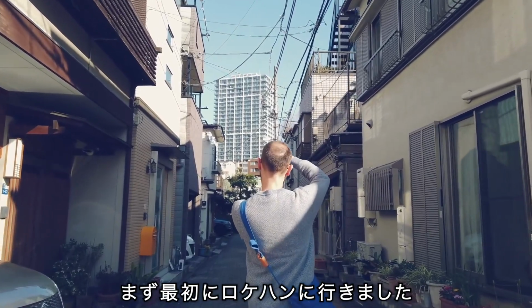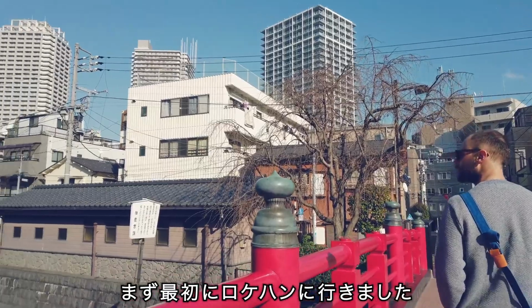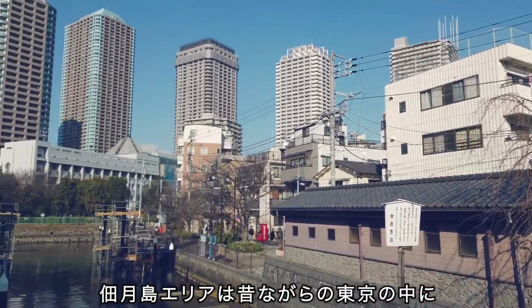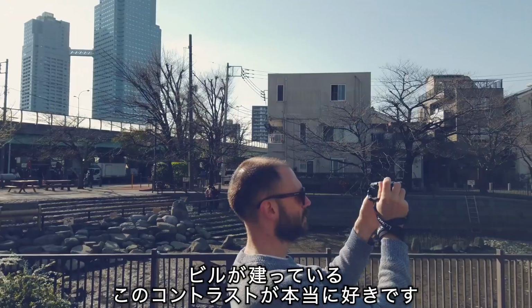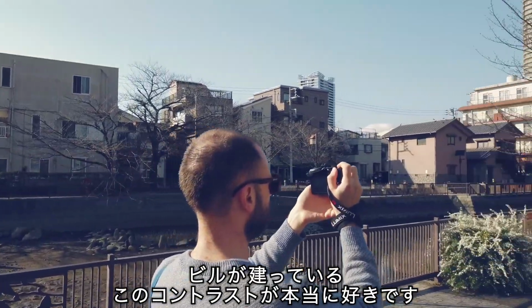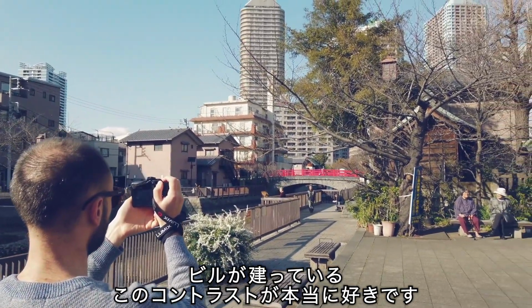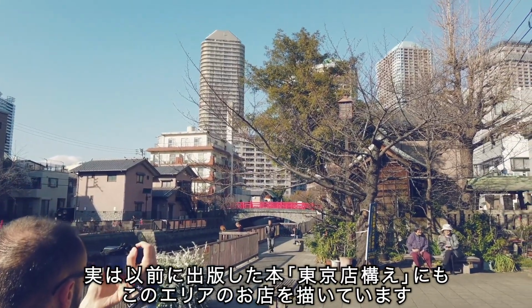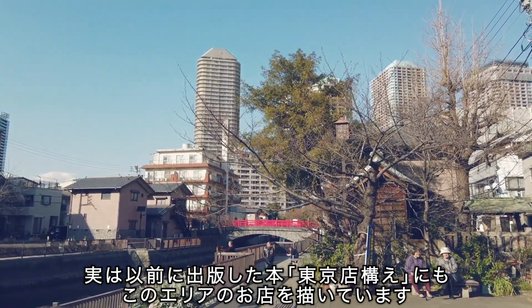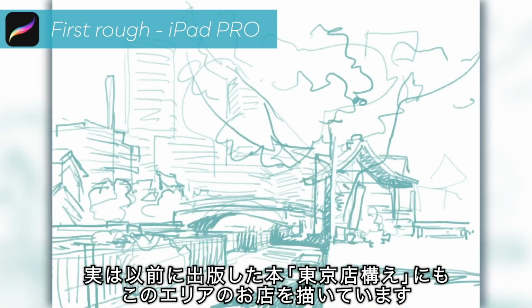So of course, first I had to go for some location hunting to find a nice scenery to paint. So I went for the Tsukishima and Tsukudajima area because I really like how it combines some still retro elements of the old Tokyo, but also has some new buildings, so I can have this contrast of new and old. I actually featured this area in my previous book, Tokyo Storyfronts. There are some shops from this area in the book.